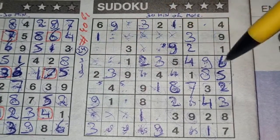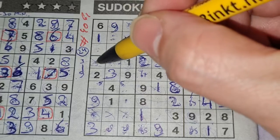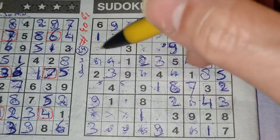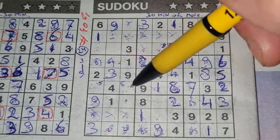Two numbers left in this row. Four numbers. So 1, 2, 3, 4, 5, 6. The 7 is missing and the 8 is missing. 7 and 8. Let me mark those two boxes. That means the other pair in this row should be the numbers 1, 2, 3, 4, 5 is missing and the 6 is missing. 5 and a 6.